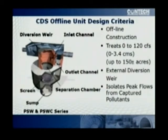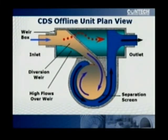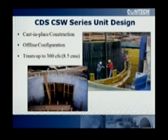So these larger units again have offline bypass or diversion weirs, and they will treat larger amounts. The screens can be pretty much as large as you want them to be. I mean, we did one I'll show you in a moment where the screen was custom designed, and there was a truck parked in the middle of it as they were building it. It's a very large system in Southern California. And so, treating up to 300 CFS or more is definitely a possibility.